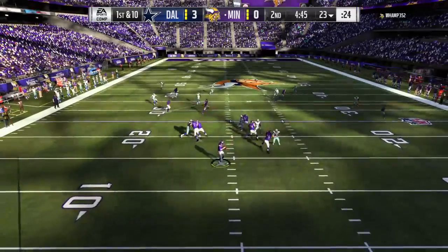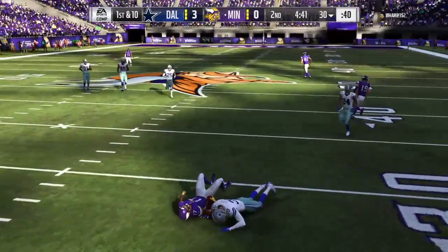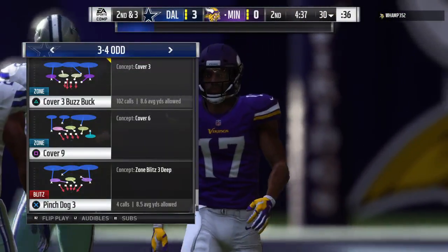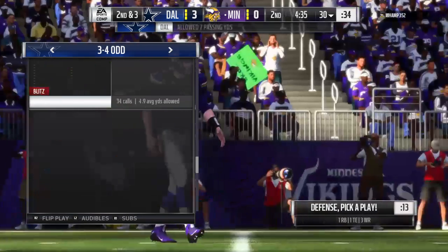Cousins on first down. Robinson's got it. And he'll be brought down right at the 30 here. 7 yards, the pickup on the pitch and catch. Fired that one in there, able to make connection on a nice in route.